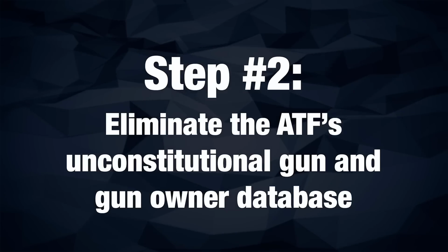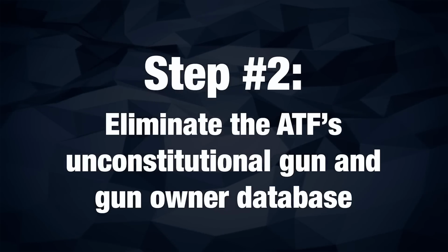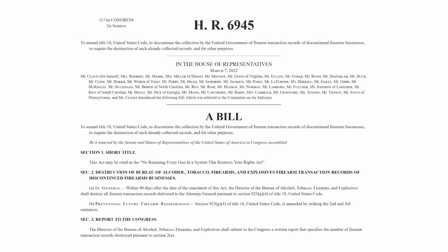Step 2, eliminate the ATF's unconstitutional gun and gun owner database. GOA has supported Representative Cloud's No Registry Rights Act from the very beginning, which forces the ATF to destroy the hundreds of millions of records and prove to Congress they actually did it.